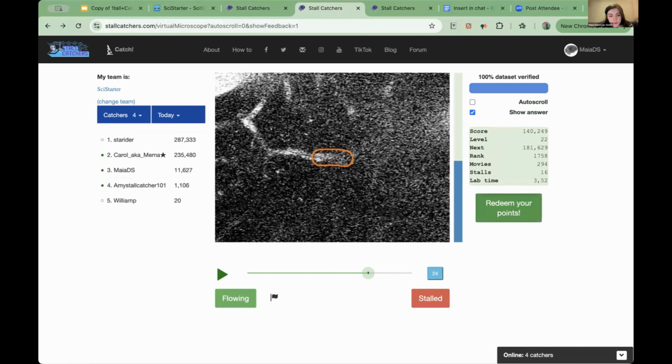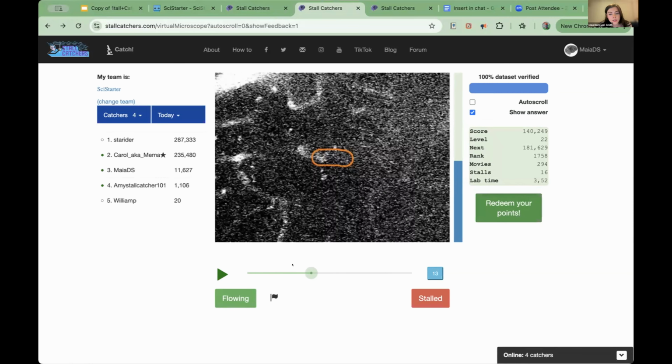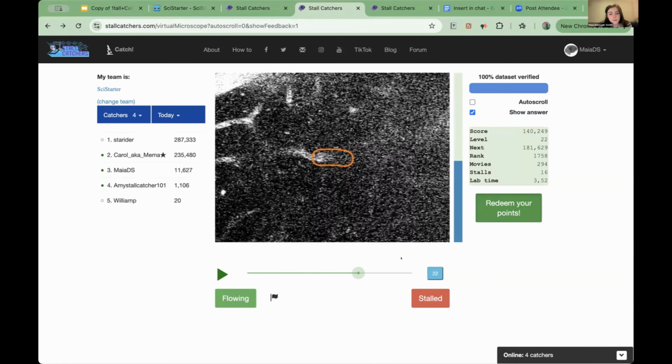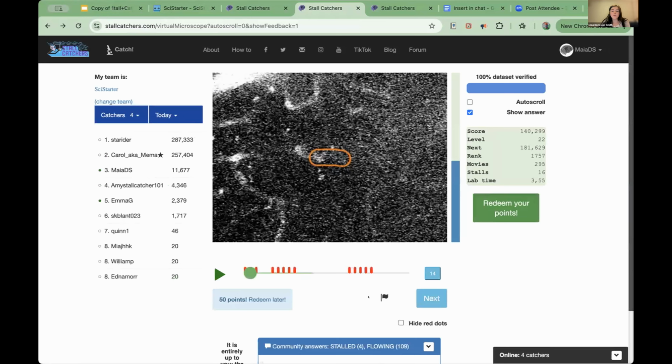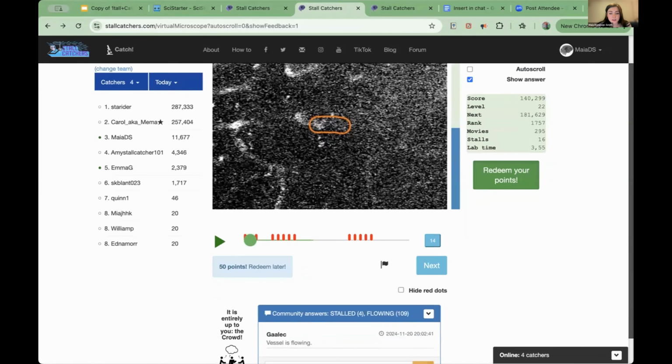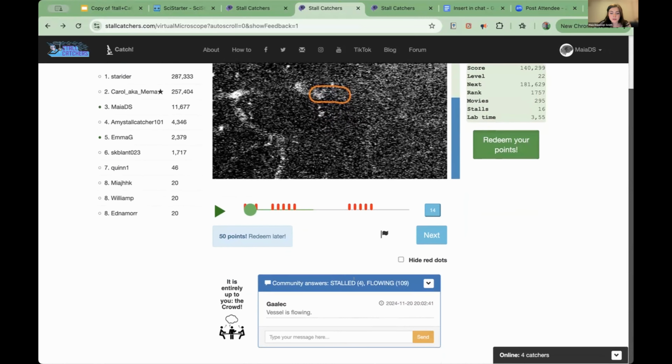So if you look here, if you scroll, you can see this continuous white flow, which indicates that it's flowing. There is no stall. So let's check. Okay, and this is another aspect. Some of the movies do not have an expert answer, which means it's up to the people submitting the answer to decide. So if you look here, you can see 4 people have said that they think it's stalled and 109 have decided that it's flowing. Sometimes people put their answer in chat. You can type what you think it is in the chat to share with other people.